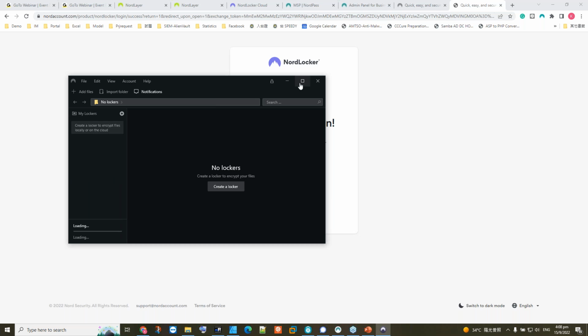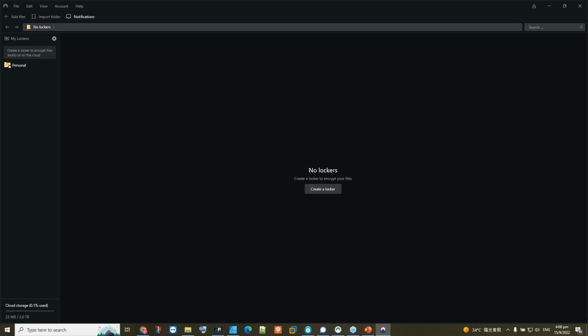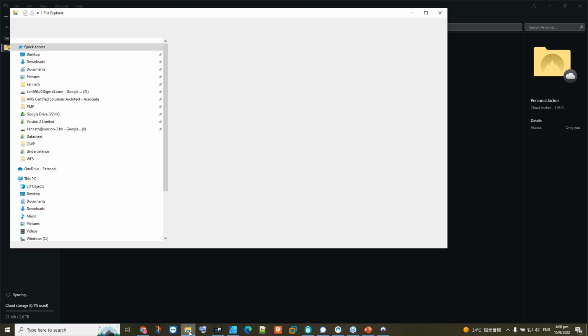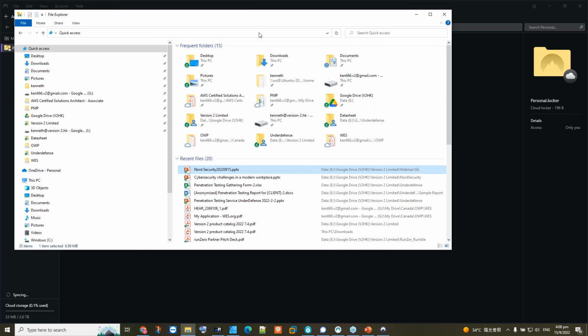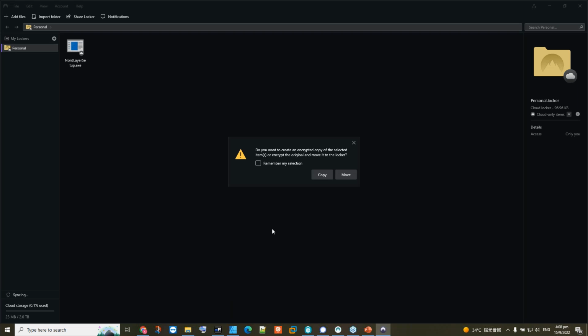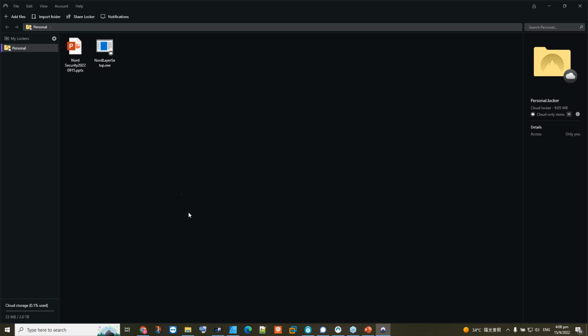Okay. So I have the NotLocker login, and it will synchronize the files. You can see I have 23 megabytes there. If I want to upload something, I just drag and drop. Maybe upload the VPN here. When you drag and drop, you can choose move or copy. I will choose copy today. So I will get the file here.